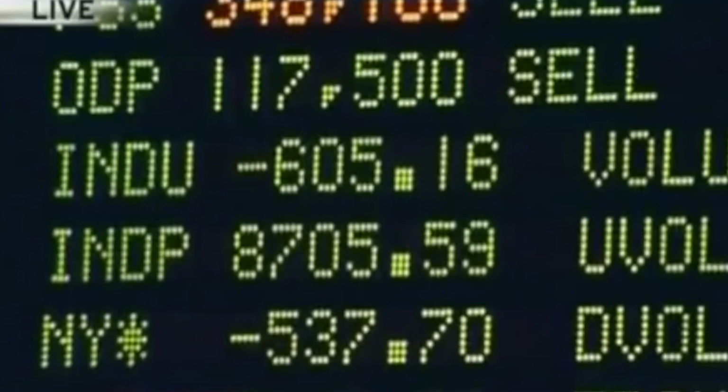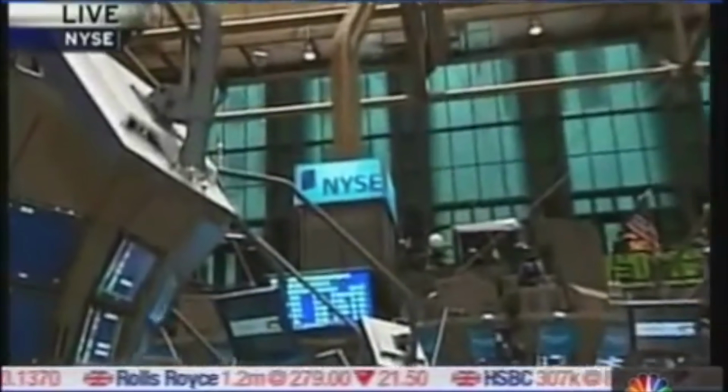maybe even shut down. The stock market is now down 21%. What in the world is happening on Wall Street? Two-year no yields went from 190 to 166.